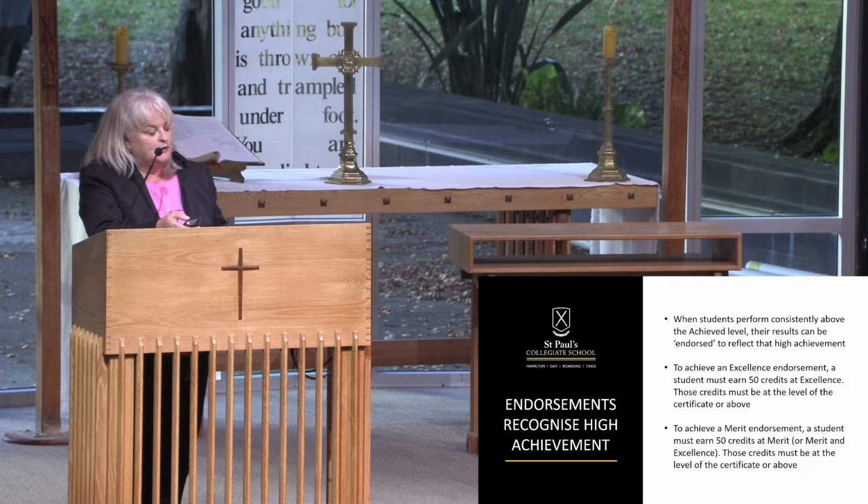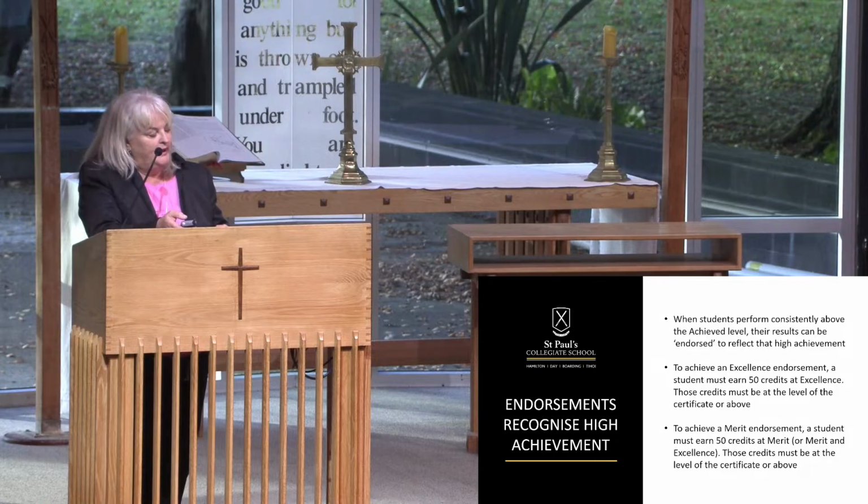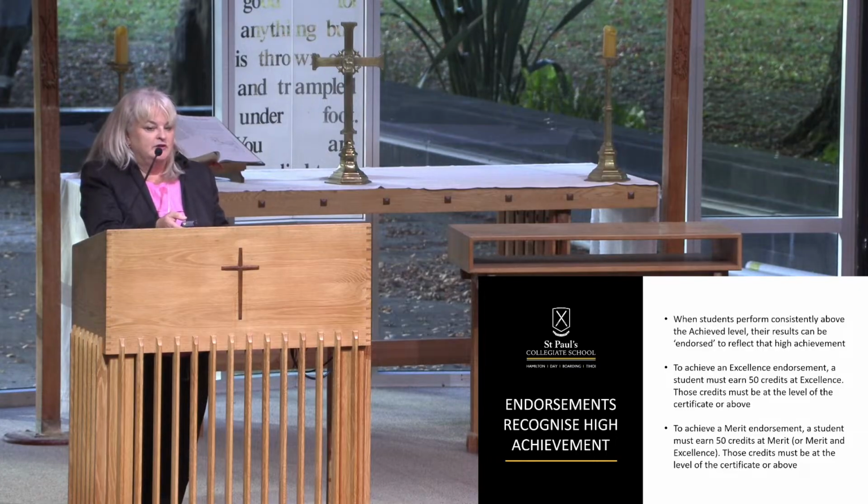All right, so there's a bit of a goal there. You can actually strive. Most students would probably be sitting around 100 credits, so there is room to not perhaps pass them all straight away. They may miss some credits, but it doesn't matter, because in the end, if you can get 50 excellence credits, then you can get your level 2 with excellence.